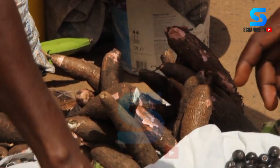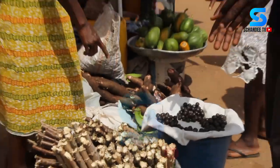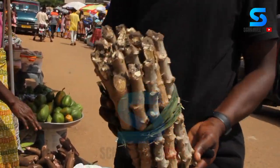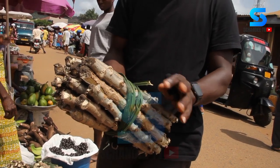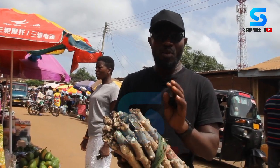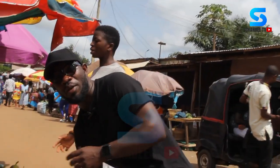And this is all right. Like you are seeing already, she's mentioning the price, and I'm going to pick this and show you. This is about 20 pieces of cassava sticks here, about 1 foot. So 20 pieces of cassava stick, and according to her, this is going for 5 Ghana cedis. You would have to hear this from her own mouth, and she would give us all the prices.